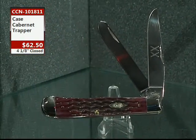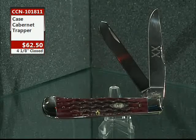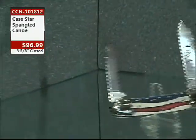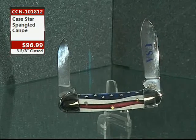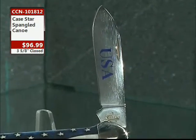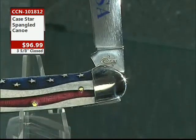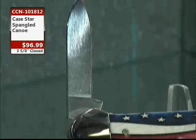You've got that deep struck double X trademark stamp in the master clip blade, only $62.50. Beautiful genuine bone handles, made in Bradford, Pennsylvania. Just like this, there's the one you like, red, white, and blue. That starts out as natural bone, and it's the white natural bone on the rear side, but the front side, the concept of it is the American flag blowing in the wind.